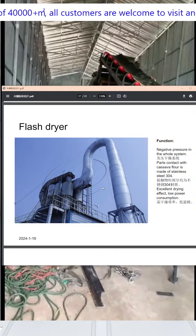Because if your inside pressure is higher than the outside, there may be leaking after running a long time. So the negative pressure can ensure no leaking phenomenon. And all the dryer tubes use stainless steel material. And we design the pulse tube. That means the tube has different diameters. This design is in order to keep flour or starch in the tube a longer time, to ensure the final drying effect. So this is the flash dryer.